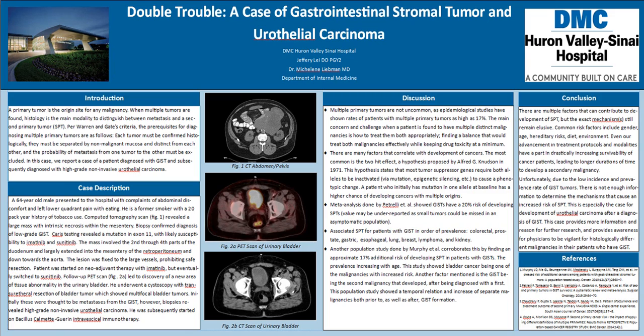Multiple primary tumors are not uncommon. Epidemiological studies have shown incidence rates as high as 17%. When multiple tumors are found, the main concern and challenge is how to treat them both appropriately, finding a treatment regimen that would adequately treat both malignancies effectively while keeping drug toxicity at a minimum.